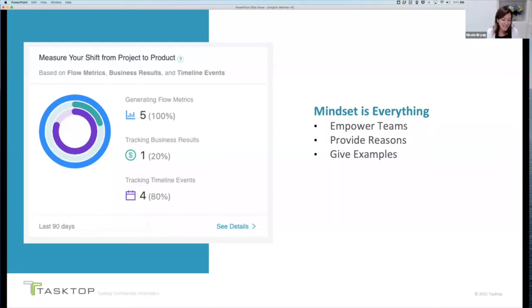Here is where mindset is everything. In order to move from project to product, it's not just the nuts and bolts. It's about mindset. You have to empower teams. You have to provide them reasons why generating your flow metrics and tracking your business results will help them.